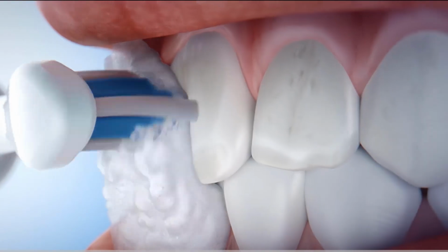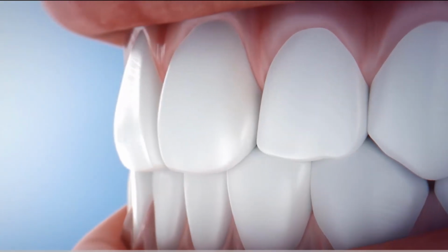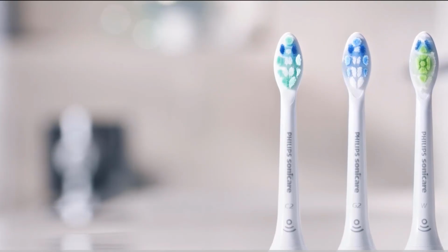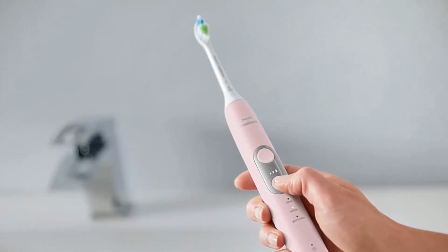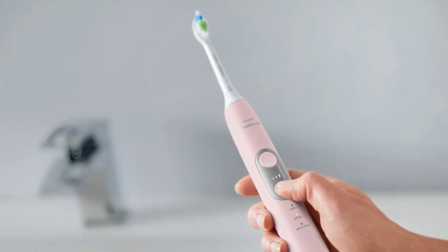But the awesomeness doesn't stop there. With a staggering 62,000 brush movements per minute, this toothbrush not only breaks up plaque effectively, but also ensures a deep clean every day. And if you're a jet setter, the charging travel case and the 14-day battery life make it the perfect travel companion. The brush sync technology is another cherry on top, reminding you when it's time to switch out your brush head. At around $149.96, discounted from $179.96, it's an investment in your smile that you won't regret.